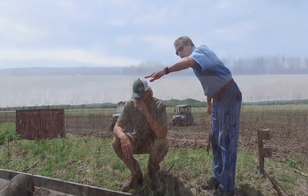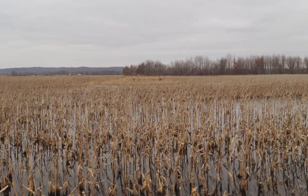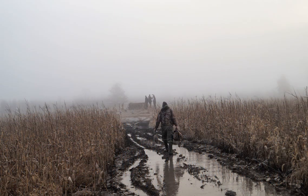Very, very well. And this will all be grown up corn, but underwater in the fall, right? Correct. This will all be under. And the gates, we see some gates over there. Is that how you let the water in to flood it?